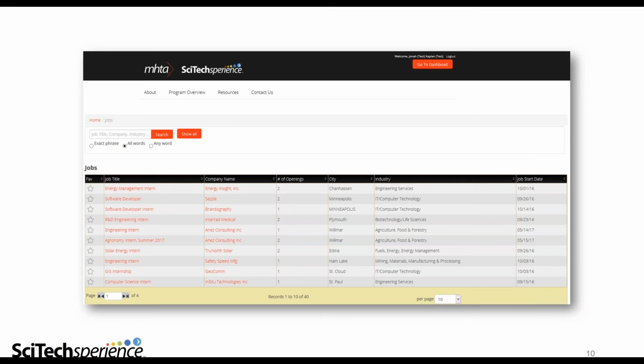Once you've logged in, you'll see the SciTechsperience job board. Maybe you're already familiar with the job board. If not, I'm glad you're with us today. The job board is the place where all of the SciTechsperience internships can be found. Your school may have an online job board of some kind. For example, the University of Minnesota has a system called Gold Pass. The SciTechsperience job board is similar in function to other online job boards. There's a list of job postings with descriptions, expectations, and details about how to apply for the position.